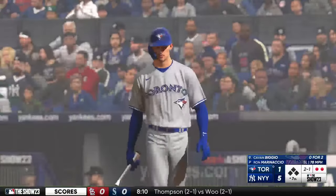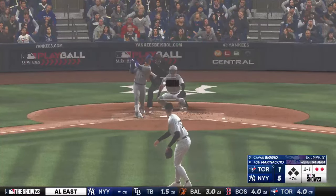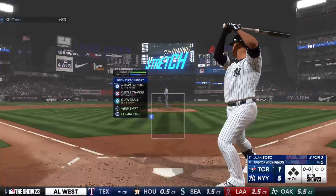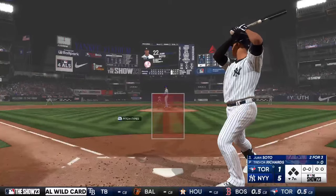And that one is in for a strike. Nasty 2-0 slider there for a strike. That tells you he's got a lot of confidence in that pitch. Richards on a pitch out of the pen here. He's pitching on 2 days rest. Juan Soto now. Number 33.